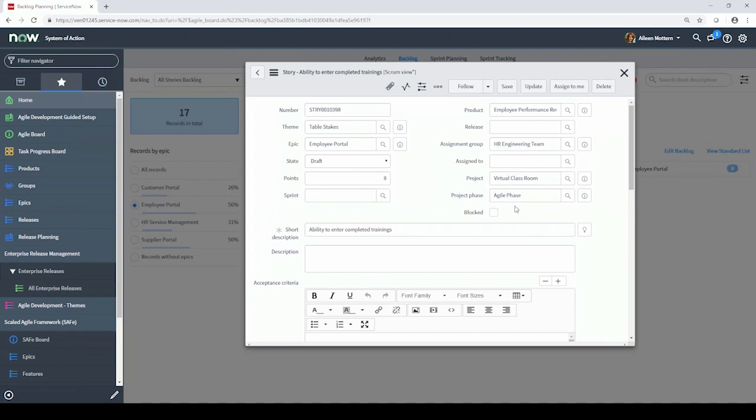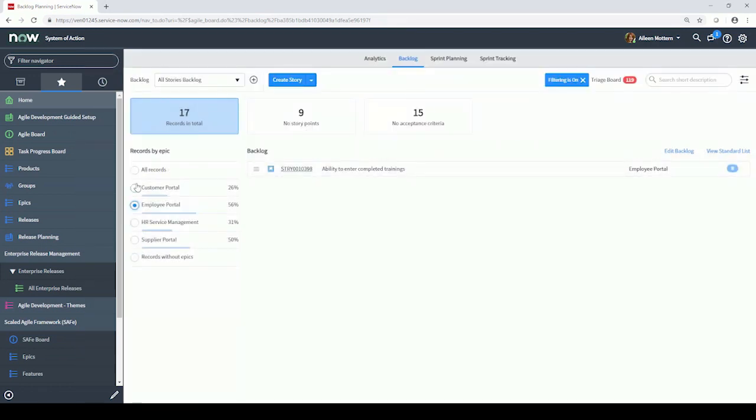It has 8 story points associated with a project and a phase, and this is part of what we'll show within the hybrid project management, where associating this story to that project gives you visibility of that story on the project side. So this is where you would do your backlog grooming.